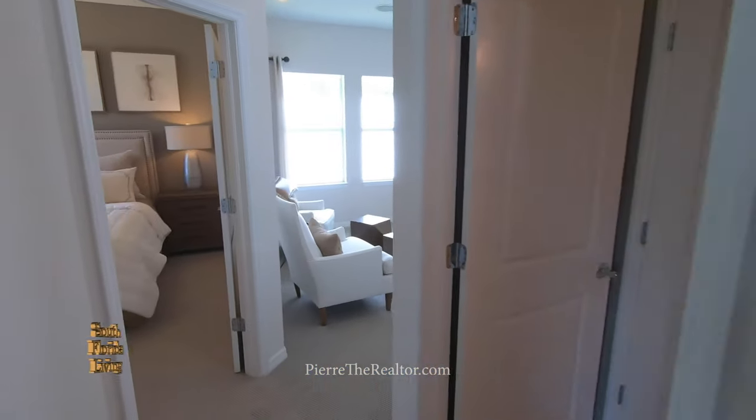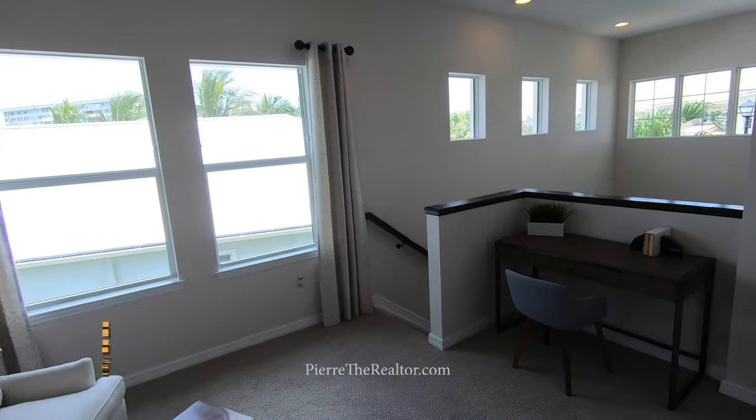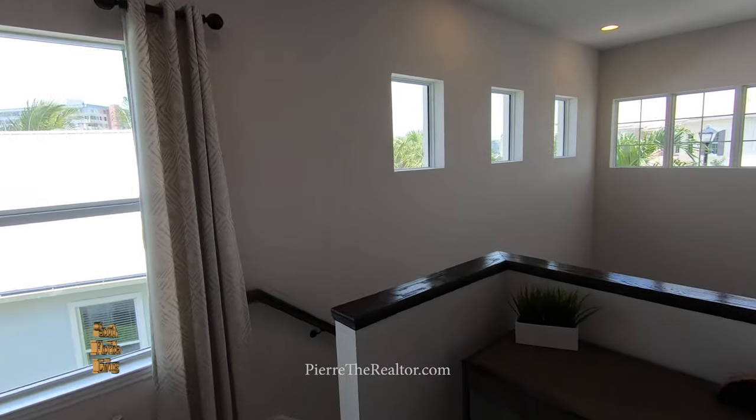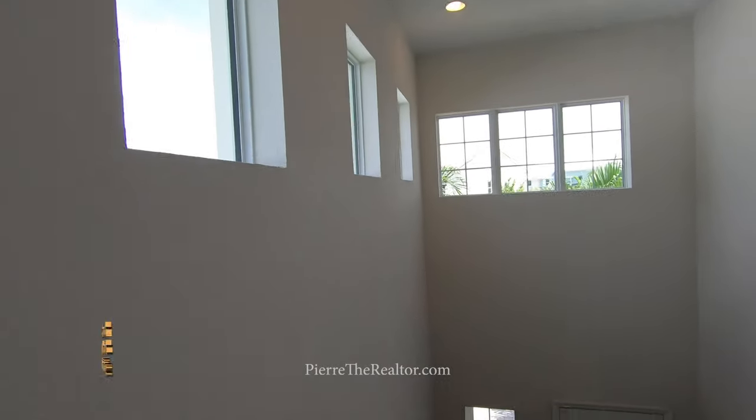This is a nice home. Tell me what y'all think about this home, man. Leave something down in the comments. Tell me I like the house or I hate the house. Love the natural lighting that's coming in right there. And let me know, man.